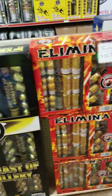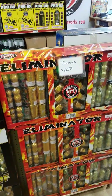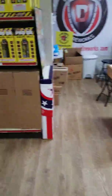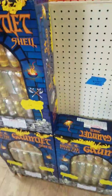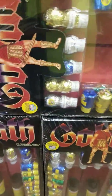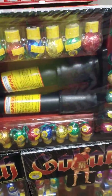We added a center aisle this year. We got the Eliminator, the Beast, 104 breaks in that baby. Gauntlet. Got a bunch of different 2s, 3s. This one's got singles, doubles, triples. Goliath by World Class. A lot of those. Those are nice tubes. Same Excalibur tubes.